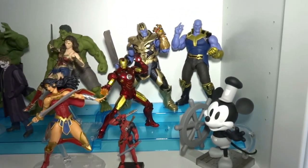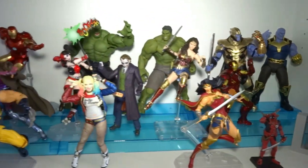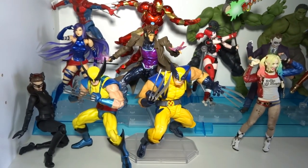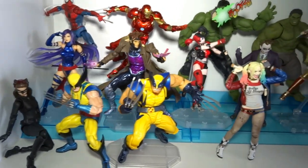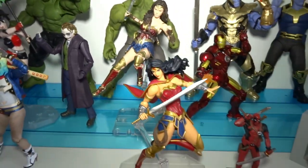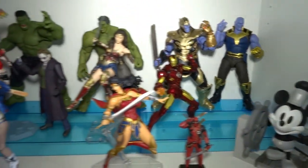It's mostly Marvel, but also DC kind of mixed in. And you got Mafex, you got SH Figuarts, you got Amazing Yamaguchi, a whole bunch of mishmash. You got the X-Men on the left with some Spider-Man in the back, Iron Man. Even got this Figma Hulk over here, and Wonder Woman, and another Iron Man, and also Mickey Mouse from Android, because Disney owns Marvel, of course.